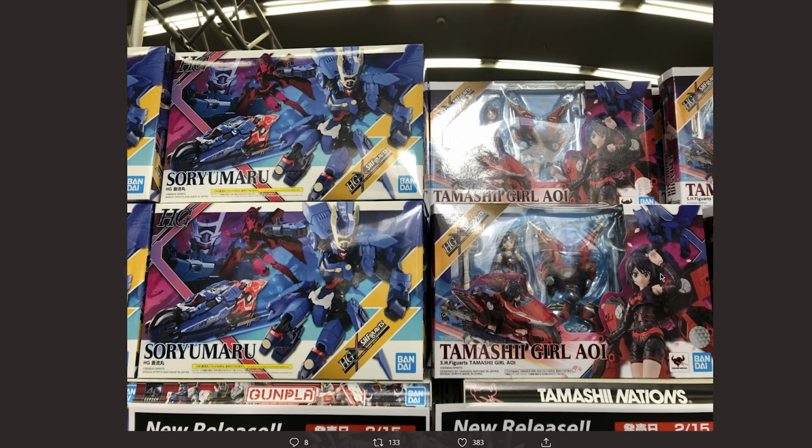Also, this came out yesterday as well. This is the high-grade Soryu Maru, and this is kind of an interesting kit. This is a high-grade kit from Bandai Spirits that will go with a figure from Bandai Tamashii Nations, that being the Tamashii girl Aoi. So basically, they both can transform and become a kind of motorcycle together, but either way, it's definitely an interesting concept, because sometimes it's easy to forget that Bandai Spirits, which makes the model kits, is essentially a completely different wing of the company to Tamashii Nations, which makes the figures. So it's kind of cool that they collaborated with each other. Too bad it wasn't something a little bit more interesting.